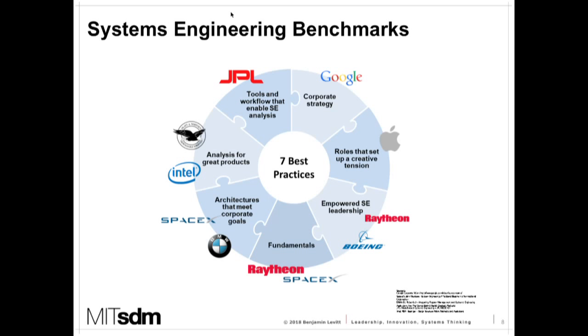The second one here is roles that set up creative tension. So Apple, one of the most famous companies in the world, understands that adding system engineering philosophies is important to build complex systems. Apple builds this creative tension by employing system engineering program managers on each product team. They kind of function like a project manager, but they focus on SE. I've also seen this tension be set up by system architects who kind of play between the marketing side as well as the engineering side while they're building their architectures. And when I say architectures, I mean system architectures. They're kind of playing that tension role, and they're not really giving to each side.